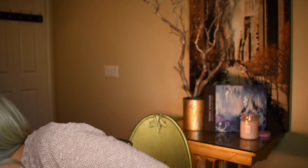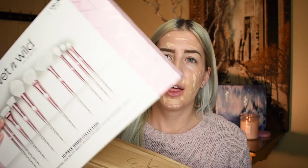Okay, so I have the new Holiday Wet n Wild set. I actually bought this last month when they were on sale for $15, and I've been waiting to bust them out in a video, and I haven't yet. And then yesterday, a little mailman delivered me my Iconic London order from Black Friday. So I got, we'll use this in a little bit, the Chrome Flush eye pots from Iconic London, and then what I'm really excited for, ooh, velvety bags, so pretty.